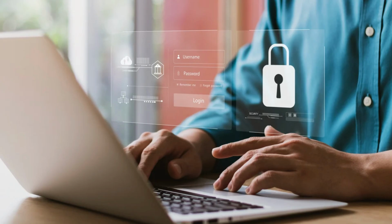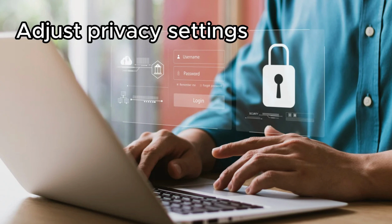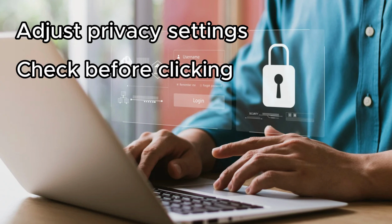Security is not only about tools, it's also about habits. Your checklist should remind you to adjust privacy settings on new apps or services. Be cautious with links and attachments in emails. Use a VPN when you connect to any public Wi-Fi. Consistency in these habits builds a strong foundation for long-term protection.